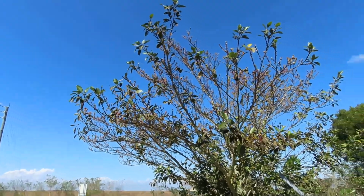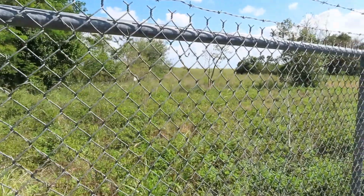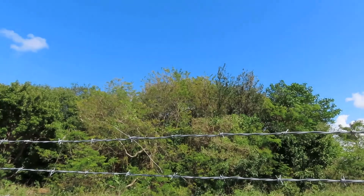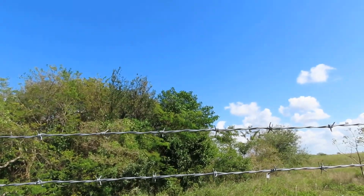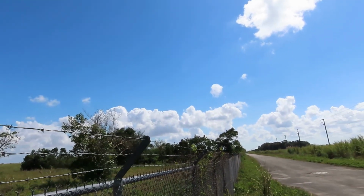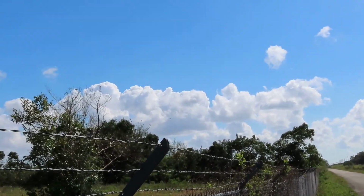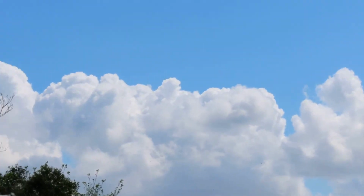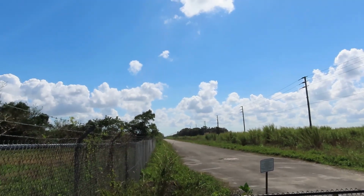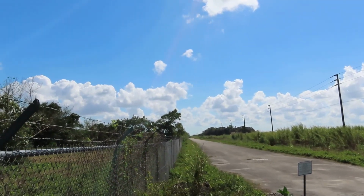Got a fruiting fig here. Got some wildflowers. A little bit early for spring migration. Not quite time yet. Some vultures back here circling. Oh, something just flew. Oh, I see something. Oh, there it goes. That might have been a mockingbird.